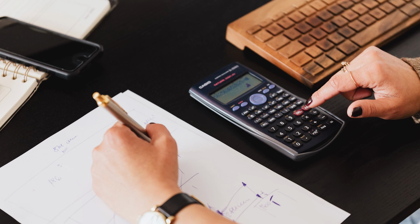And when you show up on test day, you're going to want to bring a couple things. The first thing is a basic non-scientific calculator for the math portion of the exam and 2 forms of identification to get in on test day.